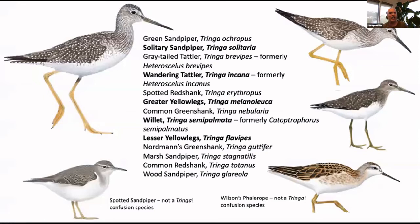So the Tringas span North America and Eurasia. Our familiar North American LA County birds are in bold, and the rest of them are Eurasian. They are mainly freshwater birds, often with brightly colored legs, which is reflected in the English names of six species. For instance, you've got yellowlegs, redshanks, greenshanks. They're typically associated with northern hemisphere temperate regions for breeding.